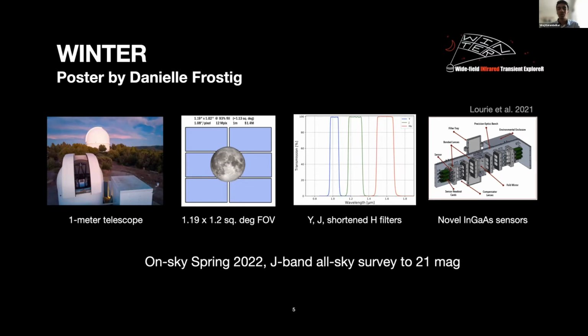If you want to know more about the technology and the innovations that went into building Winter, please check out this poster by Daniel Frostig, who is also attending the conference and has done a lot of hard work in actually building Winter. She'll be very happy to answer any questions you may have about the technical sides of Winter. So Winter is expected to go on sky in spring 2022, and it will perform the most sensitive near-infrared time domain survey of the northern sky, achieving depths of about 21st magnitude AB in the J band.